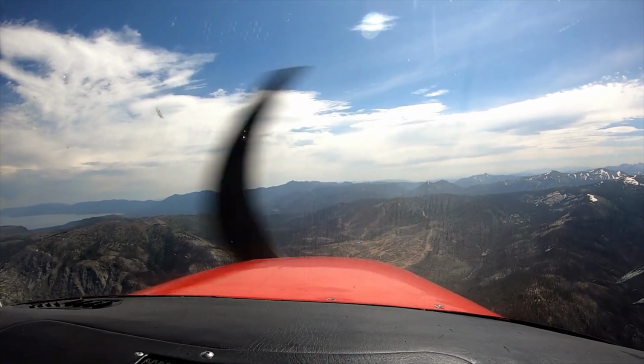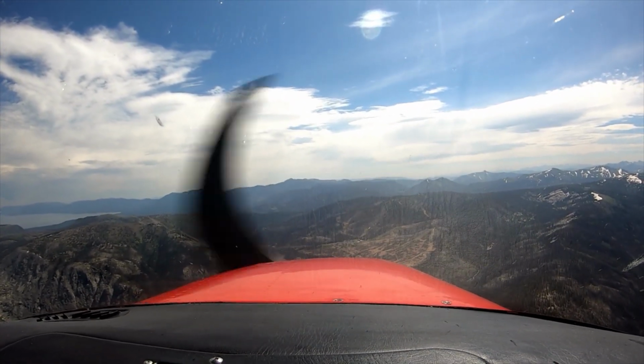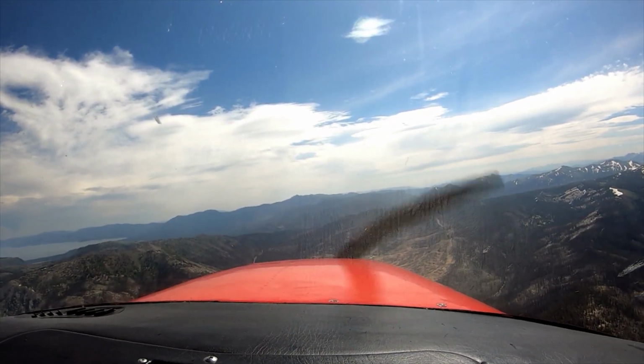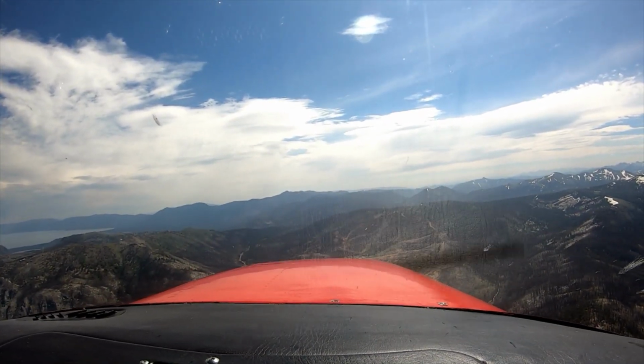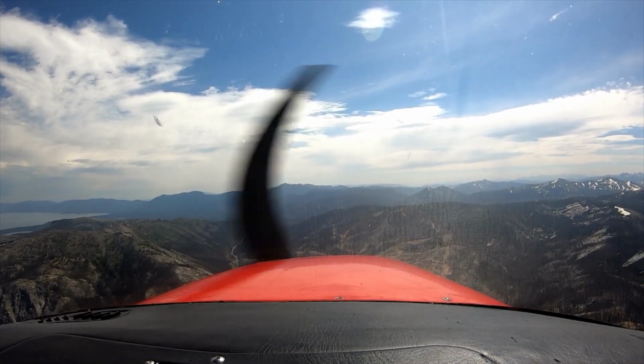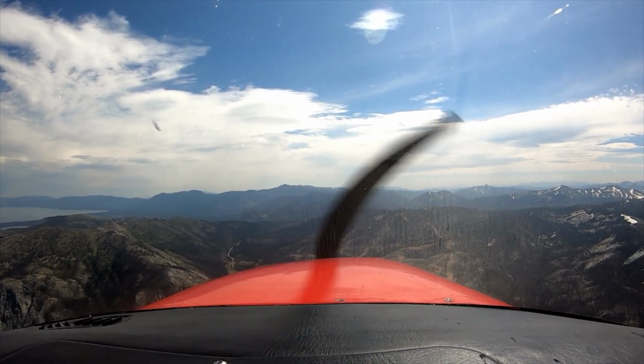South Lake Tahoe Tower, Skyline Fortune 159, 10 miles southwest with the weather inbound for 18. Cessna 42159er Tahoe Tower, Roger, make straight-in traffic runway 18, report midfield. Traffic 18, reporting midfield, 159er.